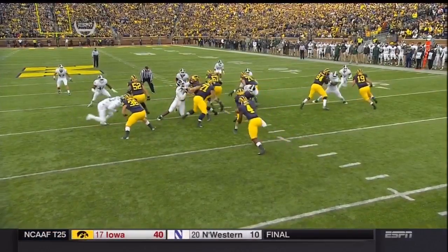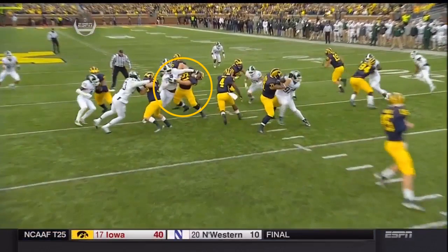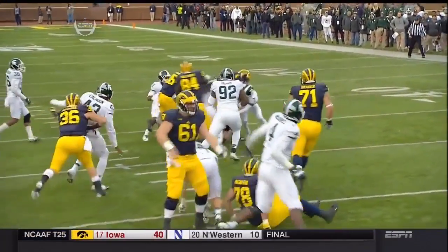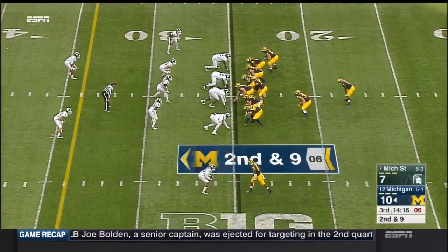When he comes back, though, the defensive lineman's got his left hand up in the face mask of our center. So you can criticize Glasgow for being a little high here, but it's hard to be low when a guy's got your face mask and is wrenching your head back. And of course, the back judge is standing there staring at the play and doesn't do a thing.